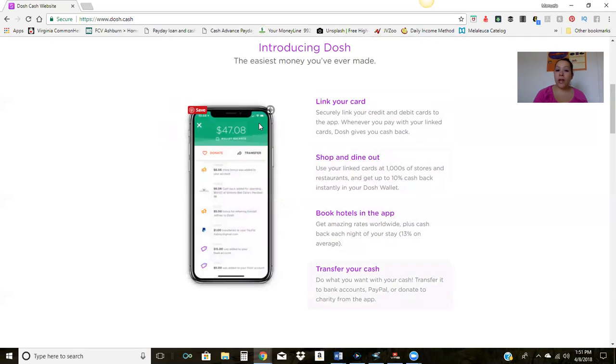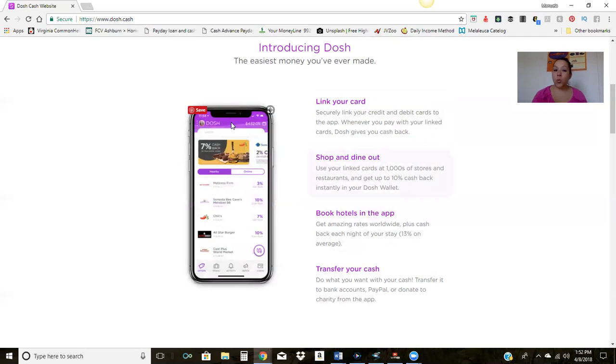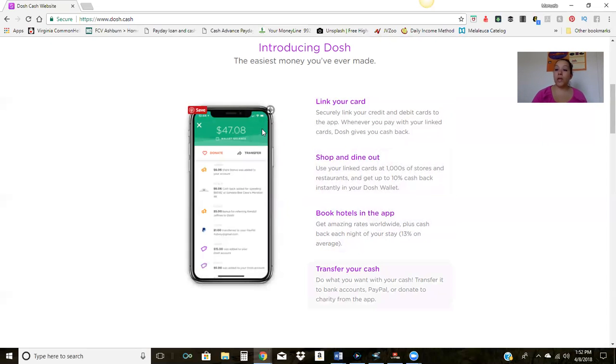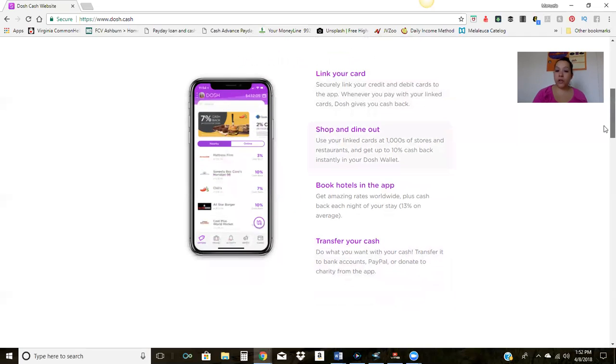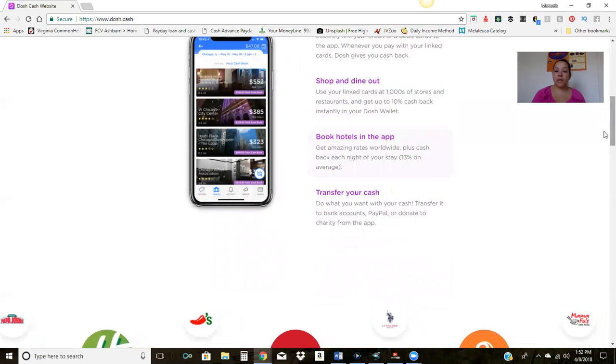So every time you earn cash back, it's going to end up in the top right corner of your app. And when that hits 20 or more dollars, you can actually transfer that money to your PayPal, or you can choose to donate that money to any charity of your choice, okay? So basically, it's very simple. I mean, it's free money, guys. You really can't beat this.